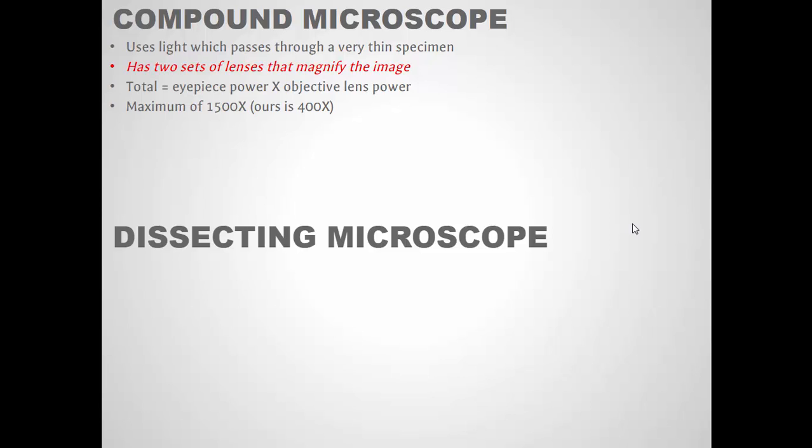Basically, it's a 100x objective or higher, but in order to use it, you have to put a drop of oil on your slide. When you select this 100x objective, it also touches the oil. So rather than the light traveling through air, it travels through this oil, which allows it to have this higher level of magnification. You might use those in college.